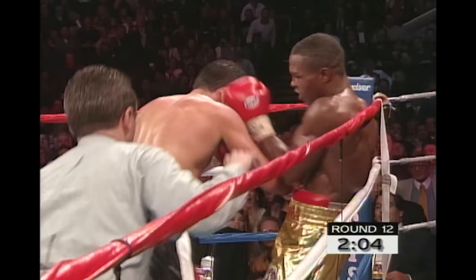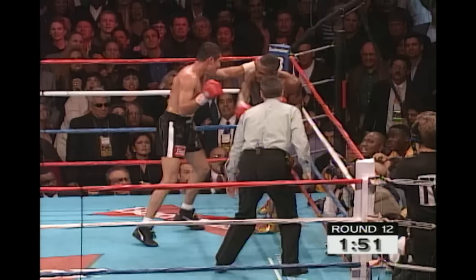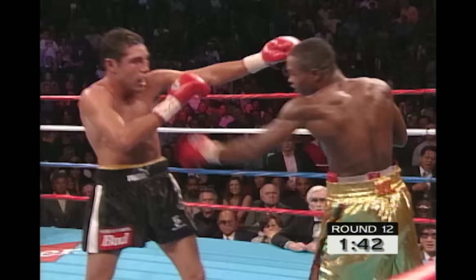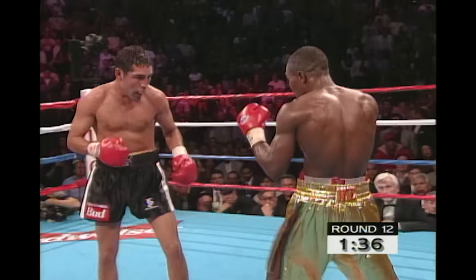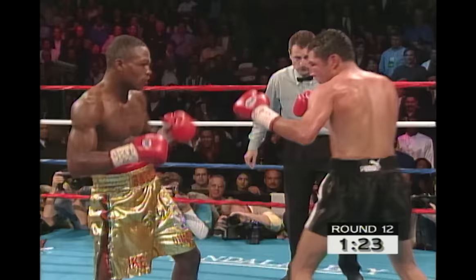Quartey's in trouble on the ropes. Big hook. Halpern is being very patient. Quartey can't get off those ropes. Quartey slapping. He throws a right. De La Hoya's punched out. Halpern allowing this fight to go on? Here comes Quartey.